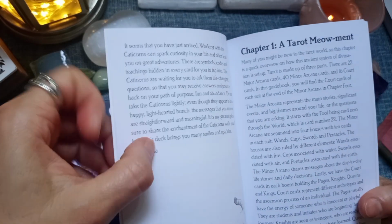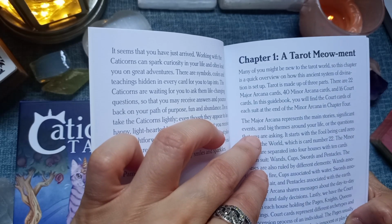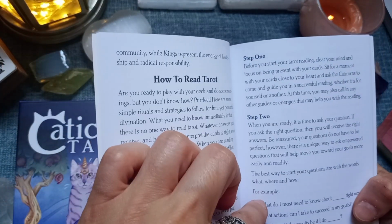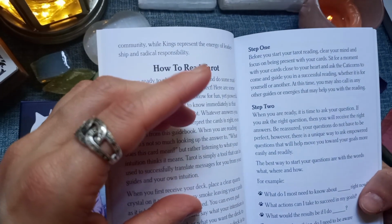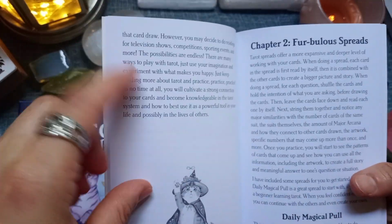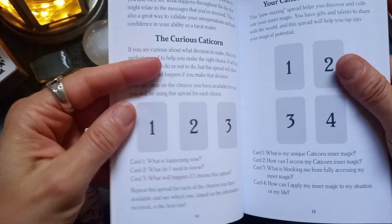Then we have the usual chapters, a tarot moment. Many of you might be new to the tarot world, so this chapter is a quick review on how this ancient system of divination is set up, how to read the tarot, the usual steps: cleaning your mind, focusing on being present with your cards, asking your questions in the right way. And then we have steps 3 and 4 about picking the cards, summarizing the readings, and then some fabulous spreads. We have the daily magic pull, one card, the curious Caticorn, 3-card spread.